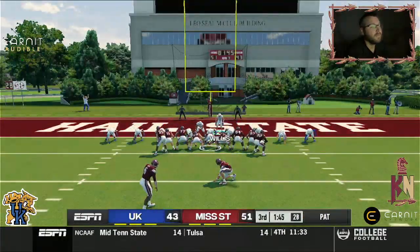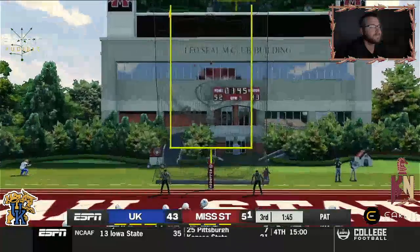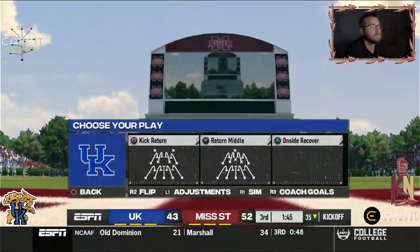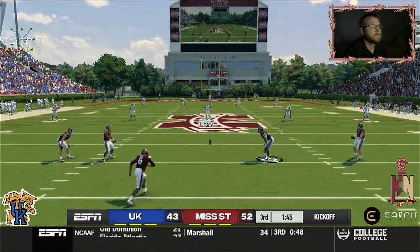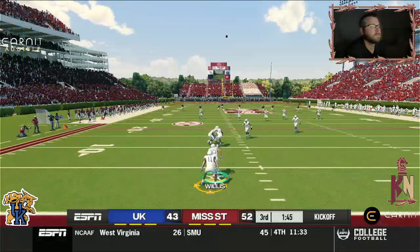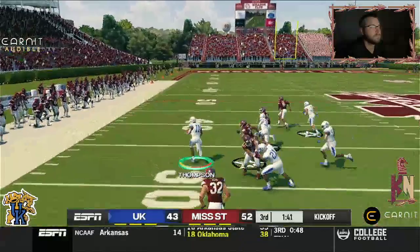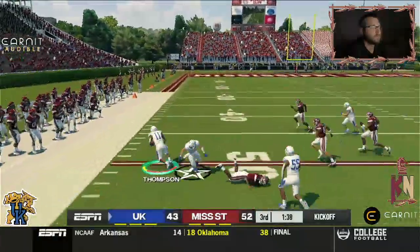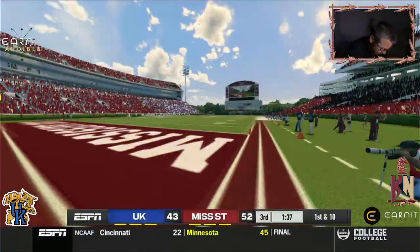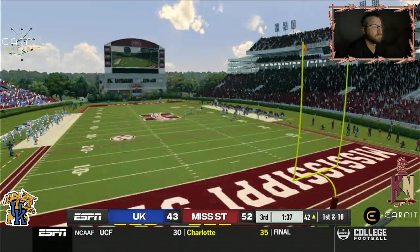Big extra point here. It'll put him up by two scores. And he hits the PAT. Everyone's all lined up and ready for the kickoff. Thompson from the three at the 30, the 50, and they tackle him at the 42-yard line. Wildcats are a scoring machine right now. They put up 22 unanswered.